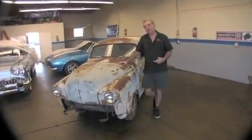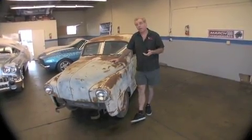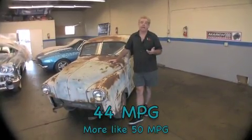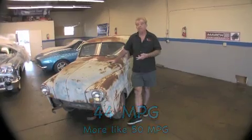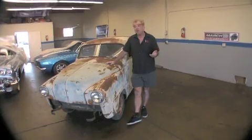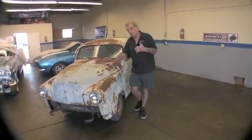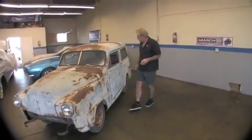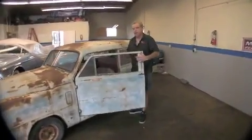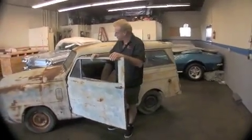Another interesting fact about the Crosley is they say that it got 44 miles to the gallon, but in reality it was actually 50 miles to the gallon, with a top speed of about 70 miles an hour. I'm sure that's downhill, certainly not uphill. But you know what? The compartment of this vehicle has a lot of room. A man 6'4" or taller can easily get into this vehicle.